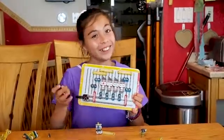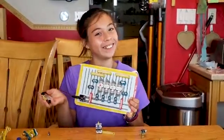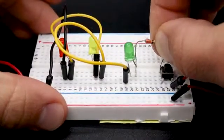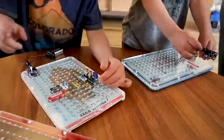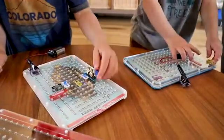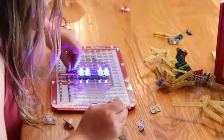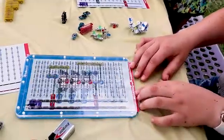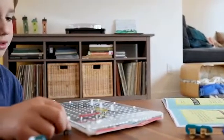That's why we created the EdBoard, a revolutionary new circuit building kit for kids. Inspired by traditional circuitry prototyping tools, our simple circuit building platform and magnetic electronic components make circuitry easier than ever before. Story-based lessons with integrated circuit diagrams make the learning process fun and engaging.